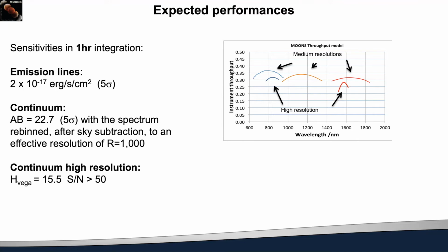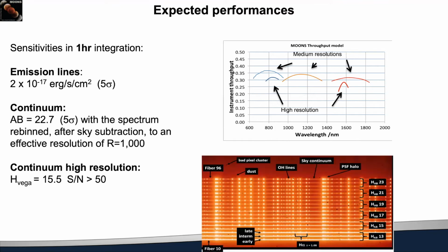But also in the continuum, after doing sky subtraction, you can rebin down to a resolution of 1,000, and go down to AB 22.7 or even 23. And in the high resolution mode in H, in Vega, a 15.5 magnitude with a signal to noise of 50. So the whole system is really optimized for this. We also made a simulator to help us get the data reduction software to make sure that we can really subtract the sky and reach this sensitivity.